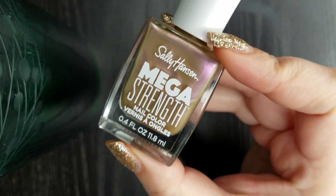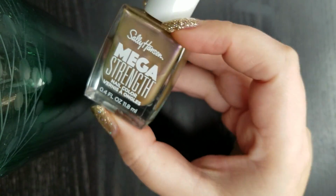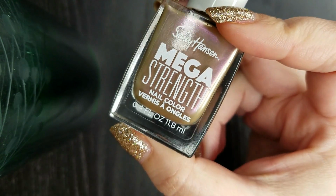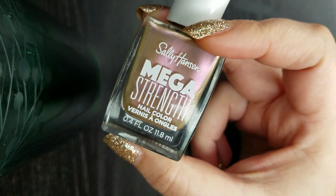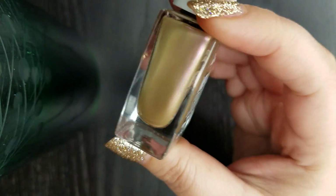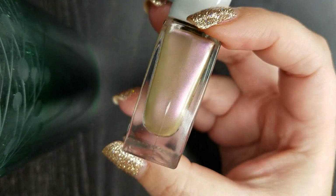On 2 coats, I still had some visible nail line, and brush strokes were very visible at 2 coats. So I went ahead and added a 3rd coat. That 3rd coat evened things out very, very nicely. It almost eliminated all brush strokes, which I was very impressed. That pink flash comes off very strong on your nails. What you see on the bottle is what you get on your nails. So again, that's another good thing.